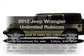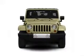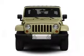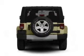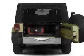2012 Jeep Wrangler Unlimited. Everything you need under one roof with this great vehicle. With a solid six-cylinder engine that responds smoothly to its automatic transmission. Navigation included to help you get to your destination with ease. Premium wheels lend a distinctive appearance.